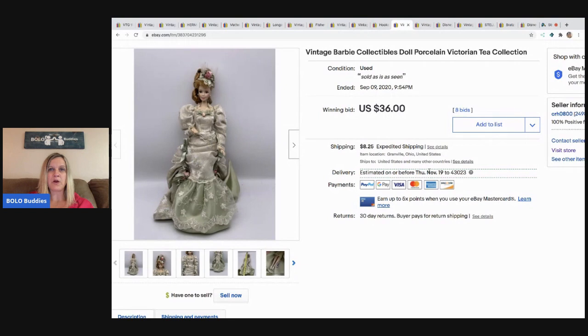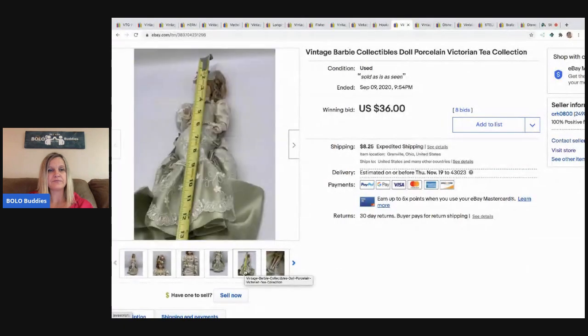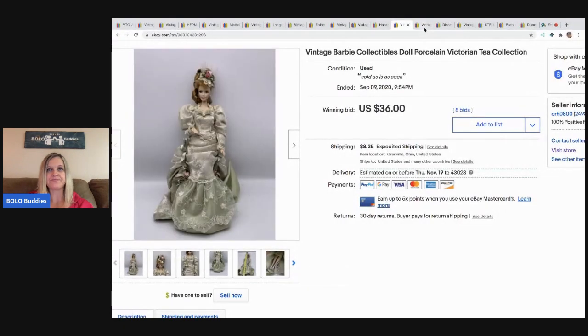And vintage Barbie. This was another Barbie that came from the two tables. This one didn't have a box. It was just in a box with some other porcelain dolls. I was able to do a Google image search on her to figure out who she was. And she had decent comps, so I went ahead and tried an auction, and I sold her for $36, and the buyer paid shipping. And she is porcelain. And she had her shoes.